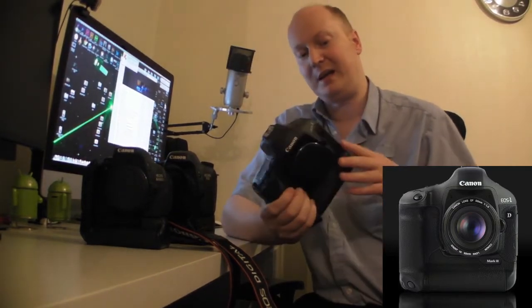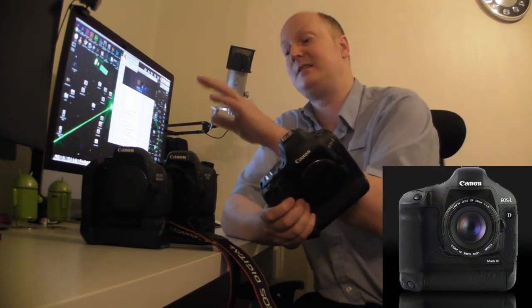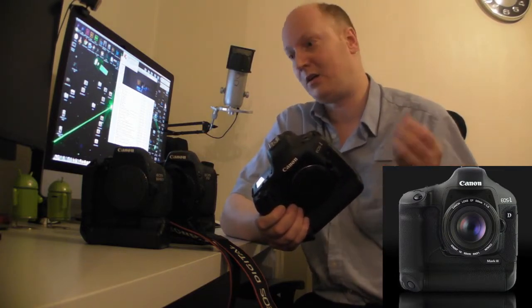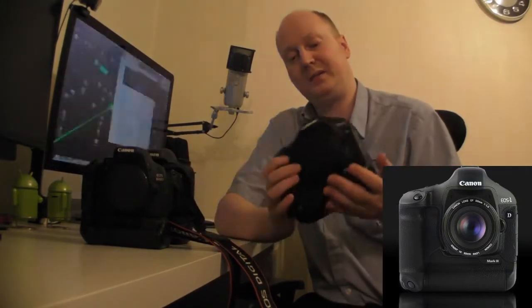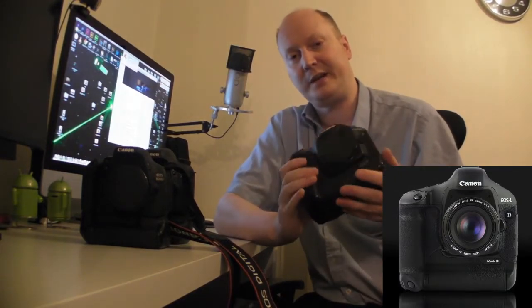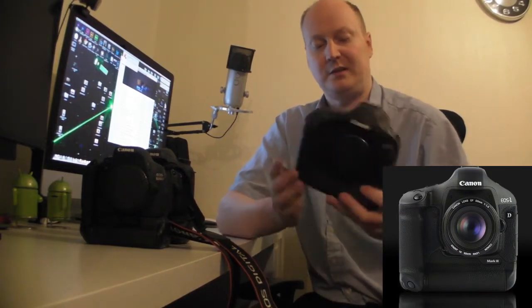So while it might not have a megapixel count as high as the 7D, or say a 5D Mark II or a 5D Mark III or the 7D Mark II, this obviously is professional grade, and obviously the 1D bodies do last quite a bit longer. They are fantastic build quality. You don't need to buy a battery grip for vertical shots because it's actually built into the one camera unit, and it is a fantastic camera, and it's just really solidly built.